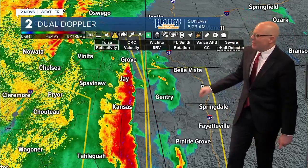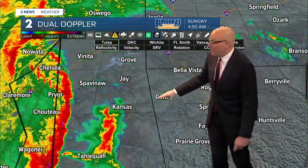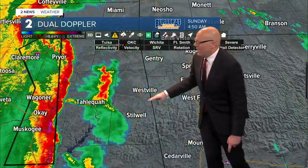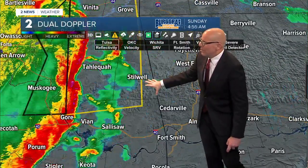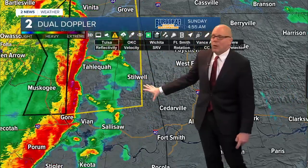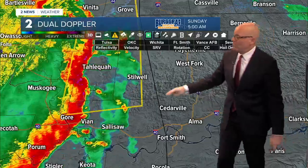And again, it is not wasting time. It's been moving at about 50 to 55 miles per hour. So again, not wasting any time at all as this continues to race off to the east, now moving here to around the Stillwell area. Again, just stay away from windows as this does move in. Those wind gusts could be 70 miles per hour.